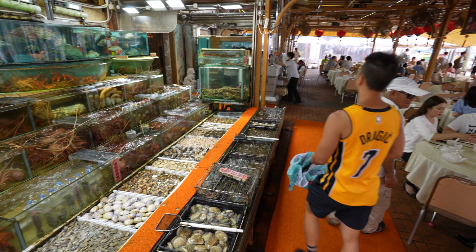The layout of the restaurant's also really cool. You sit right outside in front of all the tanks, and then on the other side you've got the ocean. So you've got the seafood coming right from there into the tanks, and you're sitting right in the middle.